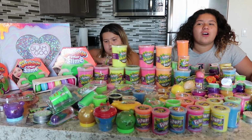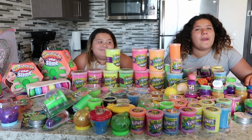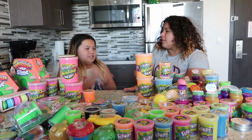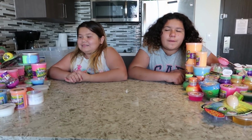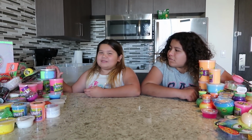Okay guys, here's all our slimes. Let's get our slime smoothie started. Rock, paper, scissors to see who goes first. Move this so they can see us. Yeah. Rock, paper, scissors, shoot. Yes! Aww. Okay, so pick your first slime, Miss. I think I'm gonna do this one.